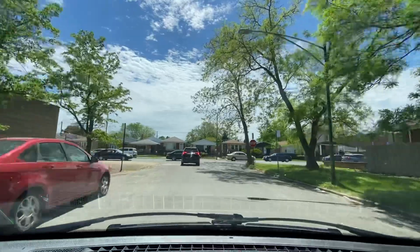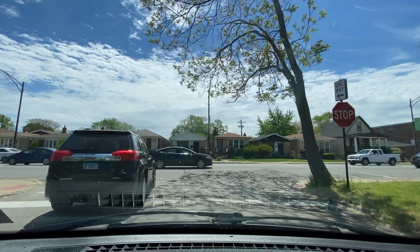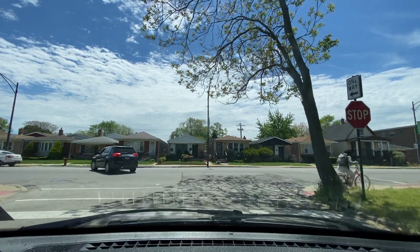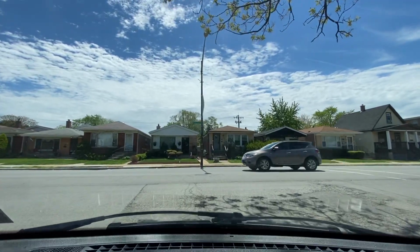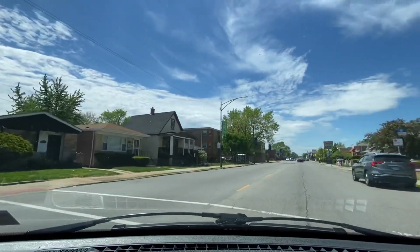All right, so it looks like we are approaching a busy street. So before we relay any more educational information, I am going to focus on the navigation portion. We're going to navigate. Let's make a right-hand turn. We're on 87th. Make this right-hand turn coming off of Rhodes. Now we're on 87th.